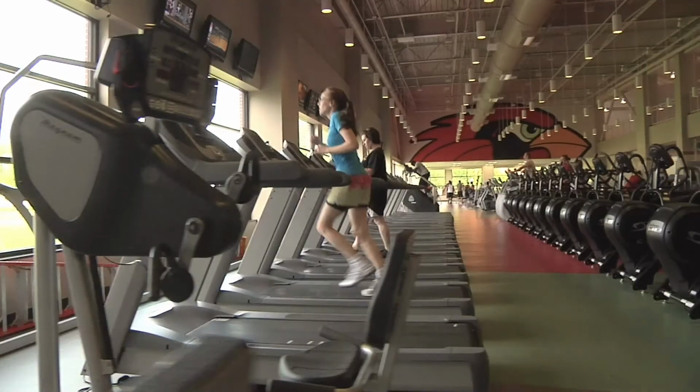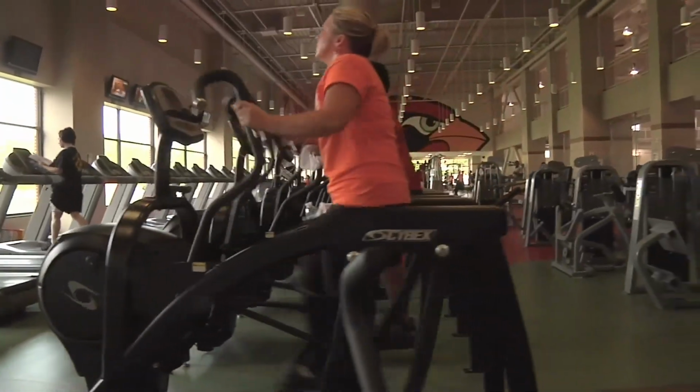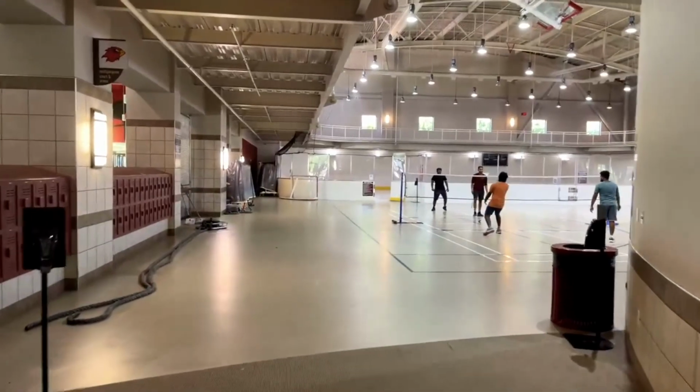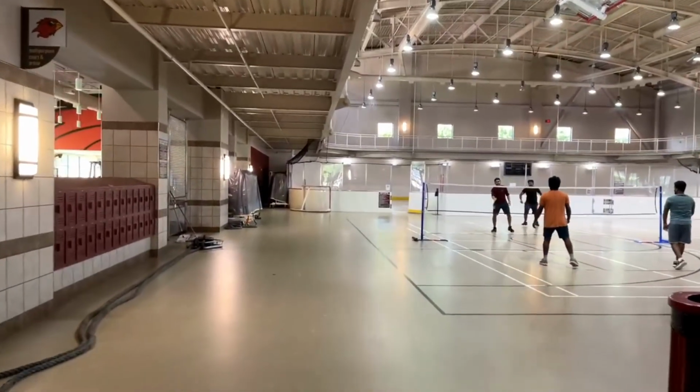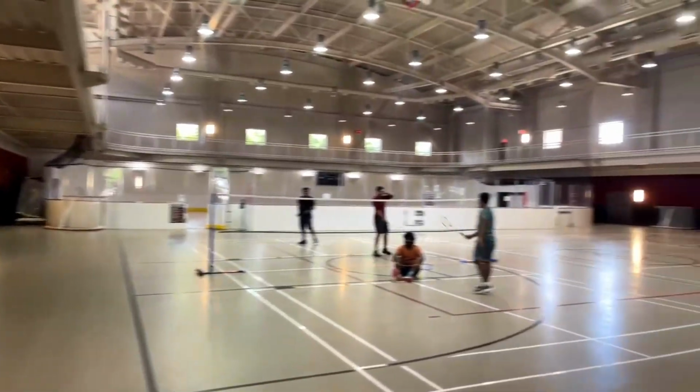Right after our equipment is where we have our multi-purpose court. As you can see right now, some students are playing badminton because that's what's set up at the moment. But typically, it's either set up for badminton, sometimes they have the volleyball court set up, or they'll have the basketball goals down.